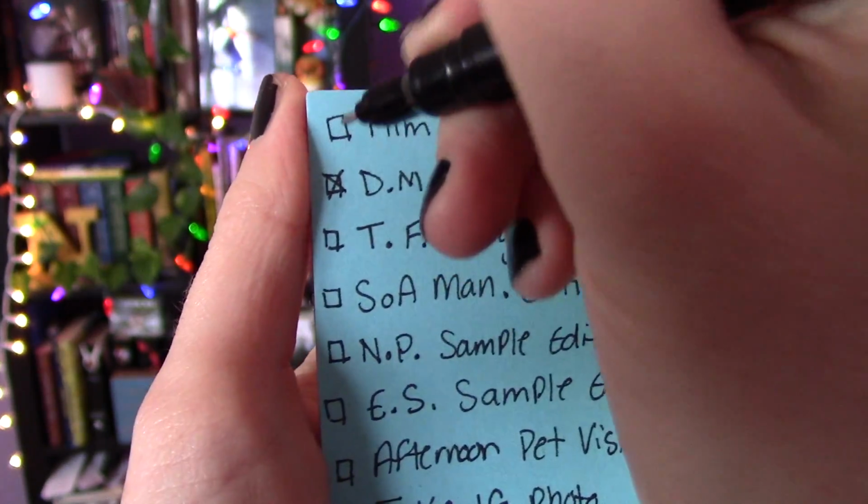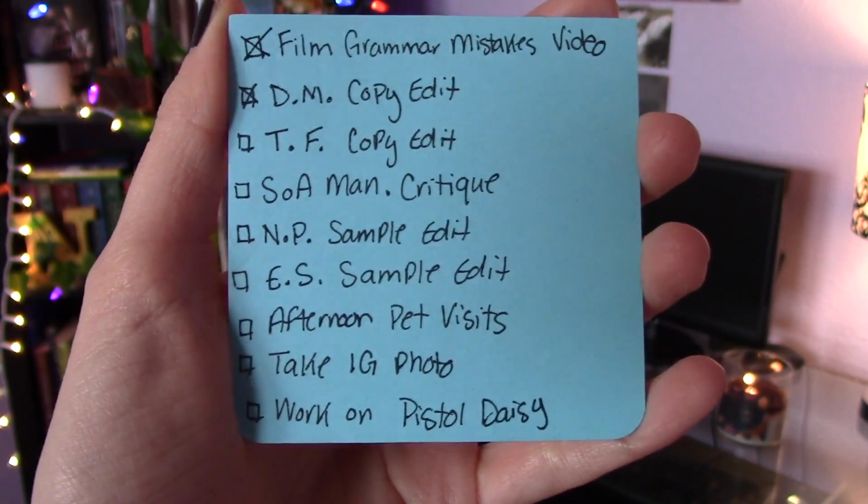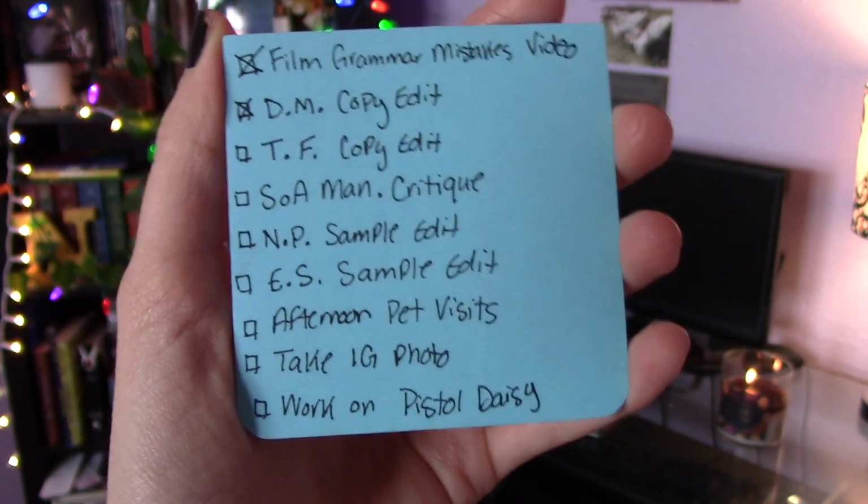And then when I come home, I'll need to finish up another copy edit, a manuscript critique, 2 sample edits, and potentially some Pistol Daisy work. But first, let's check it off this little checkbox, shall we? All right, I have 2 things done. Off to a little bit of a slow start.